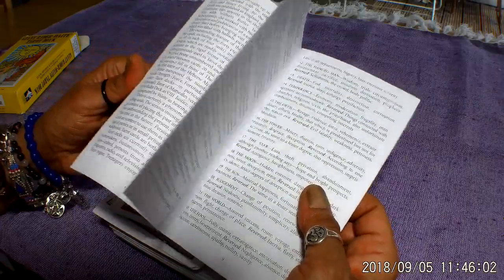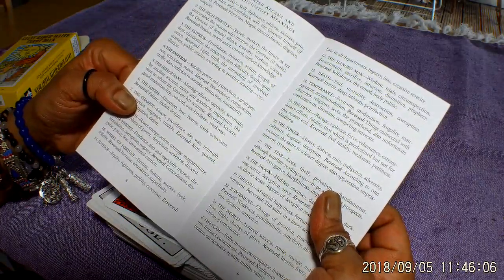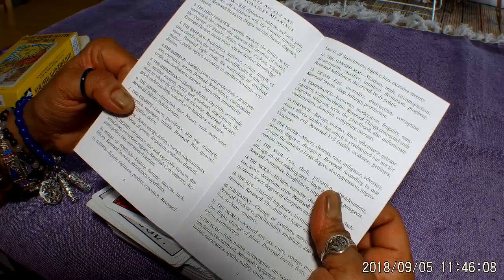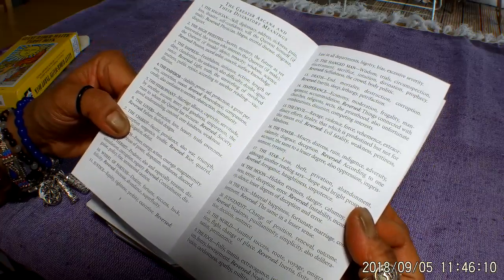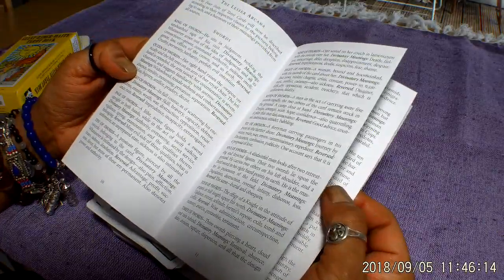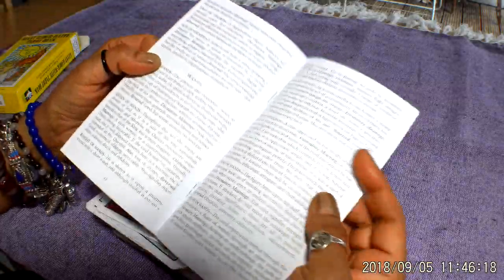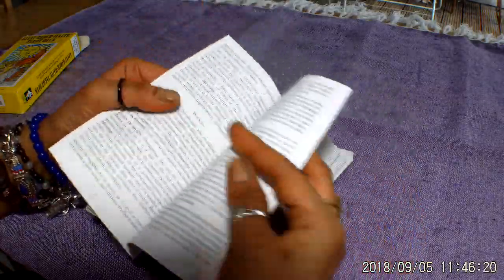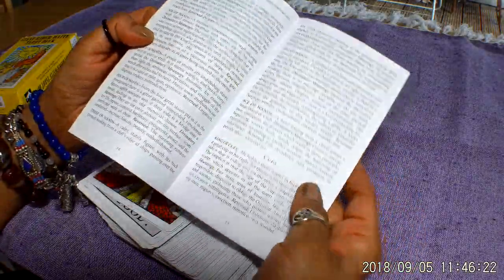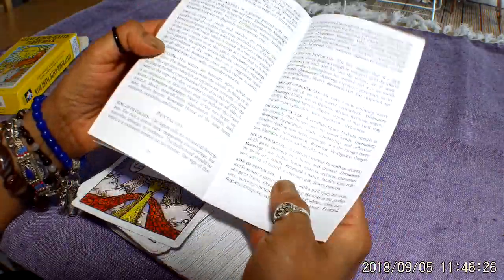So this one has a nice little history of the deck. It also divides the cards into the major arcana, which are the big life meanings, and then we've got the lesser arcana, which are the little life lessons, the daily lessons that we have to go through. And we've got the swords, the wands, the cups suits, and the pentacles suits at the end.